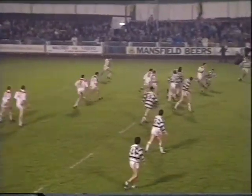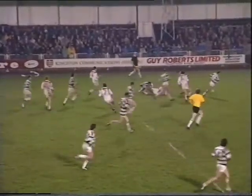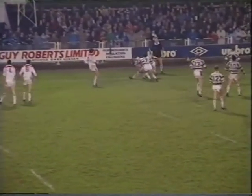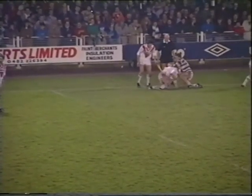A minute of normal time left on the clock. Loughlin coming through from that ball from Shane Cooper. Les Quirk looming on his right, but he couldn't see him coming through. Saints take it blindside. Going to try and get points on the board before this half-time hooter.